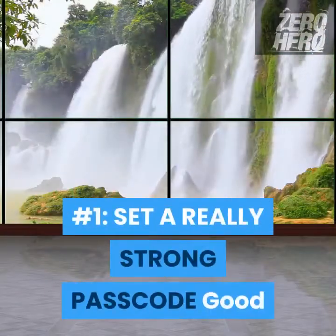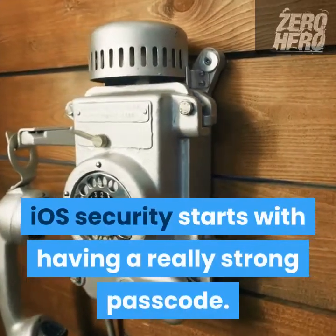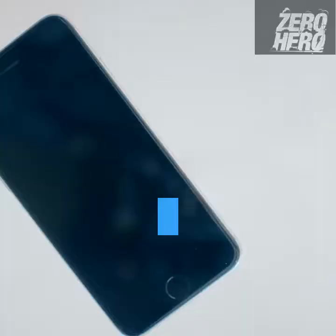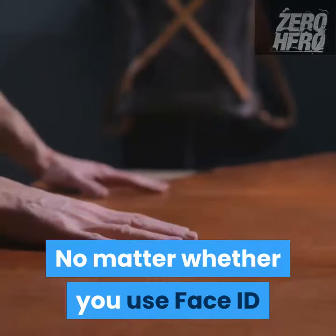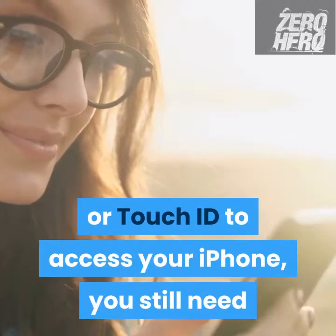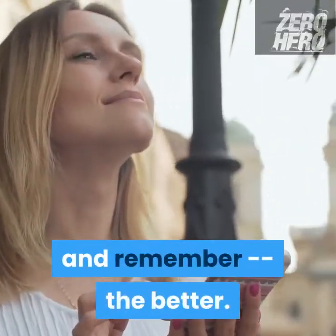Number 1. Set a really strong passcode. Good iOS security starts with having a really strong passcode. If this is something that's easily guessable, then everything else you do is pretty much pointless. No matter whether you use Face ID or Touch ID to access your iPhone, you still need a passcode, and the longer the passcode you can use and remember, the better.